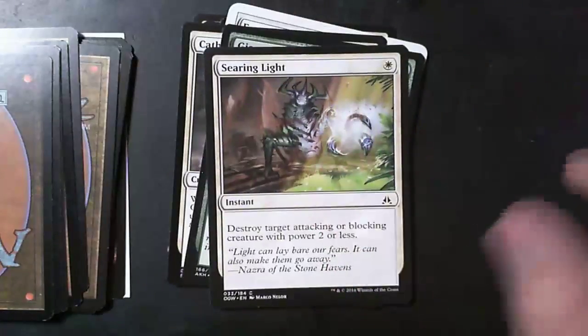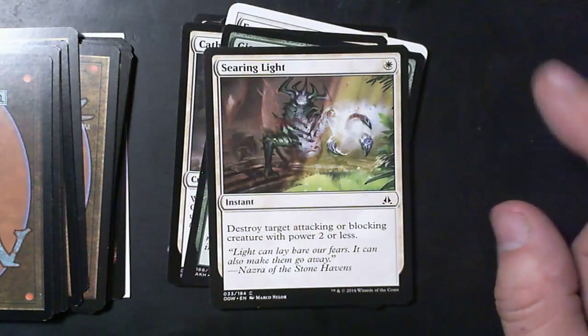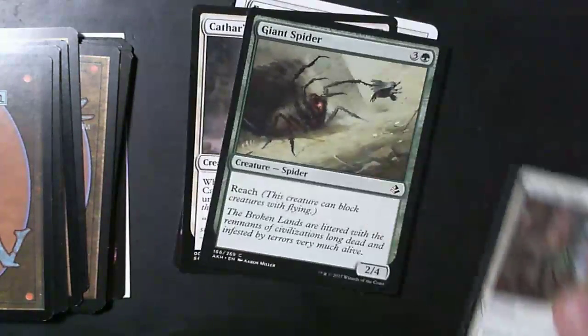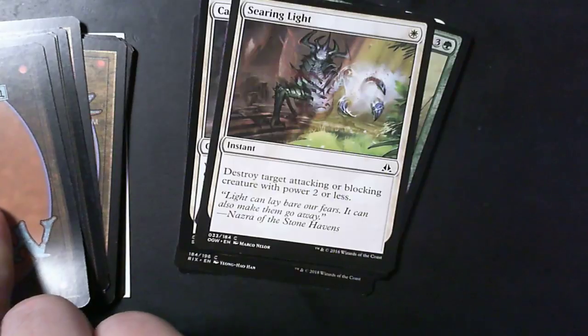Ooh, look at this one. Another bugaboo. Searing Light. Instant. Destroy target attacking or blocking creature with power of 2 or less. So, bye-bye, Giant Spider. If I have one land card. Or, desert. I guess that's what that means. Desert.